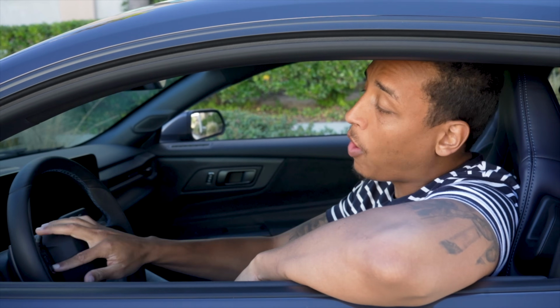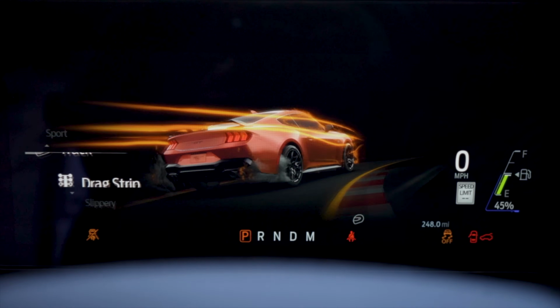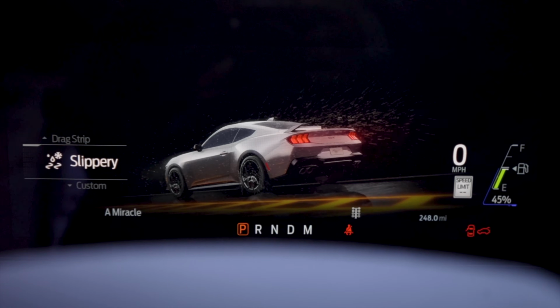Now, if that ain't cool enough for you, you got 6 different driving modes that you can change right here from your steering wheel that pops up with some legendary graphics every time you go from normal, sport, track, drag strip, slippery, and last but not least, custom.